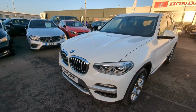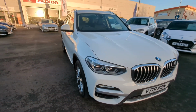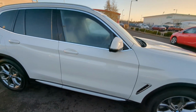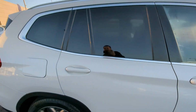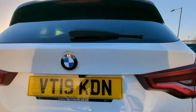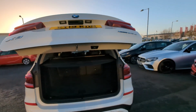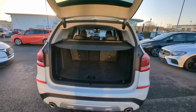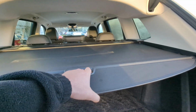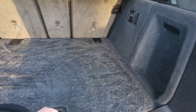So guys, as you can see, walking around the vehicle, it looks incredible. Well kept over the last 3 years. We'll head into the rear of the car here, and we'll show you that reversing camera. As we open the auto tailgate, it can be accessed via the key as well. If you're walking towards the car, you hold the button down on the key and it will open the boot. We come across that very spacious interior. We'll put the retractable screen back there and we'll show you.